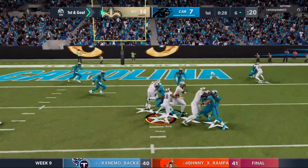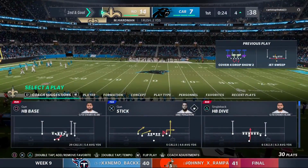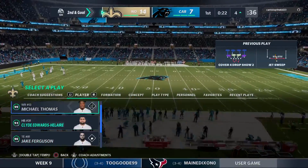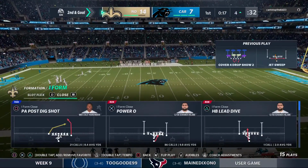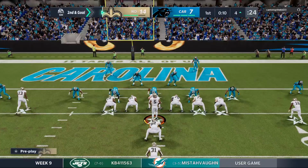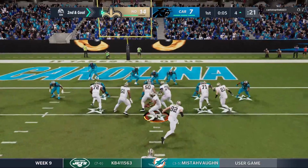Gets it to Hardman. A jet sweep. And the hole closes quickly here. He can fight only to about the 4. Give him 2 yards on that one. 2nd and goal now. Let's just make this one succinct. Nice job there. All 11 guys on defense diagnosing the jet sweep and putting it down.